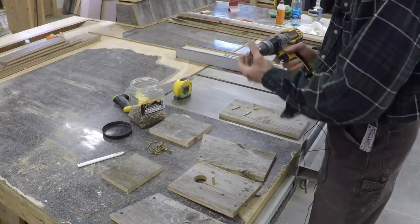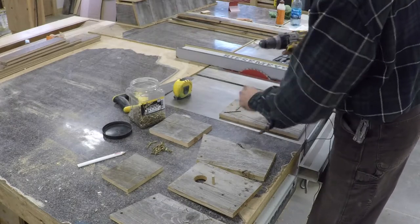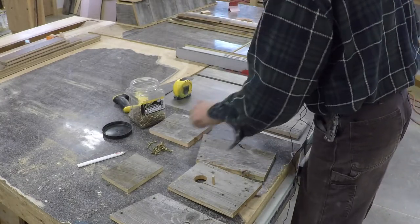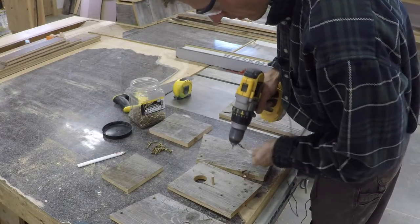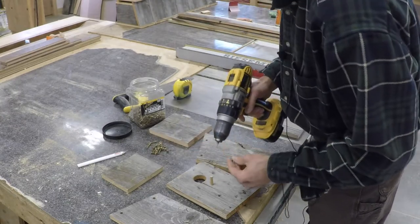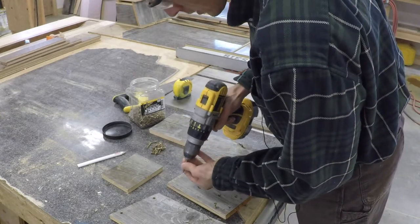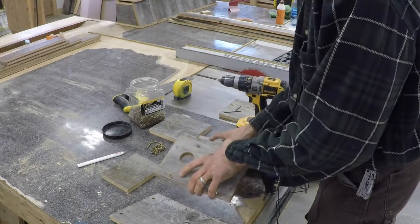I've got those holes done. I'm going to remove the drill bit and put my star bit in. Then I'm going to run a few screws into the pilot holes that I just created. That way it makes it a little easier on me not having to constantly pick up and locate the screws. So there we go, we've got the front face there.